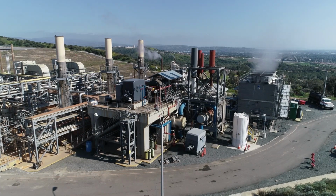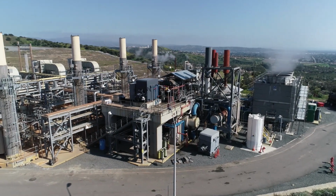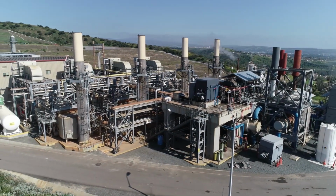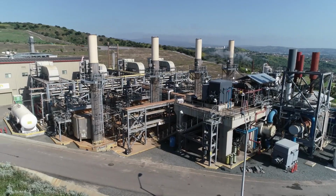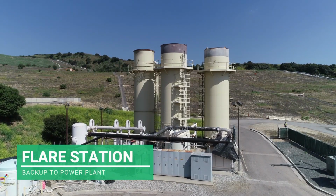The steam produced is fed to a steam turbine. The power plant as a whole is capable of producing up to 32 megawatts of electricity. That's enough energy to power more than 30,000 homes. When the power plant is down for maintenance, the gas is sent to our on-site flares to be destroyed.